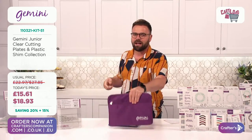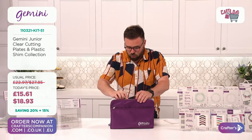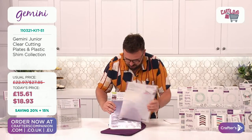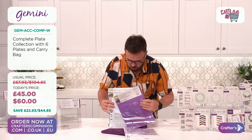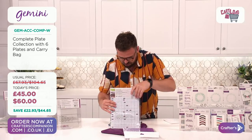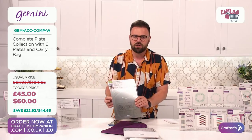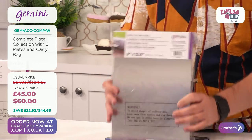Right, we are going to move on to the Complete Collection. Maybe it's time to replace all of your plates. Well, we've got your back. What we've also got for you is the carry case that they all go into. So you've got everything in here. You've got your plastic shim, you've got your two clear cutting plates in there, your purple shim, your embossing shim, you've got your magnetic shim, which is this one here, and you've got that metal cutting plate in there. The metal cutting plates these days, if you've not had a new one for a while, they've got these new filed edges on them as well, so they're nice and blunt now on the side.